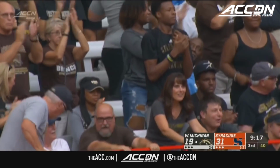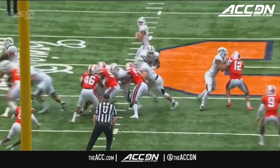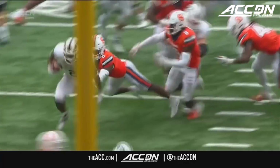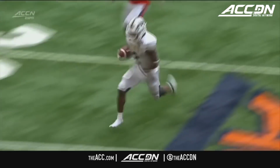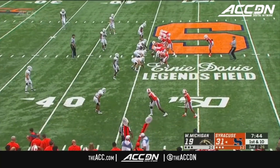And just like that, the Broncos answer. Get a couple of nice blocks. Look like a zone play. Levante Bellamy just bounces it, breaks the tackle from Antoine Cordy, and then it's all speed. Gets a good block from Scott.